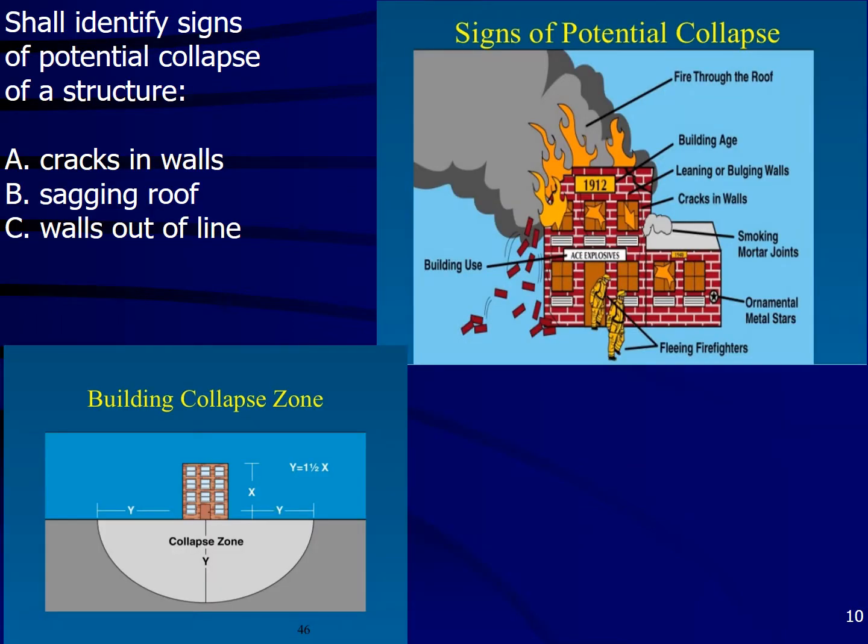Identify signs of potential collapse of a structure. This is the whole purpose of the building construction class for us. At the end of the day, it's great that we may know all the names of 500 different facets of a structure, but the only reason that we really know this is so that we can identify how the fire is going to move through the structure, and then ultimately the signs of potential collapse. Let's look at our picture here on the right side of the slide.